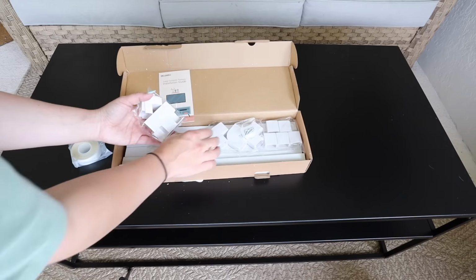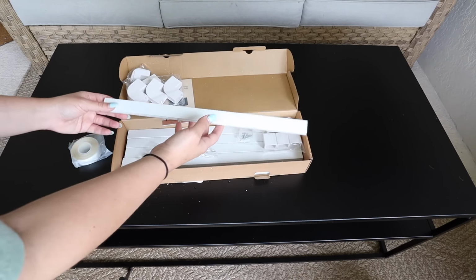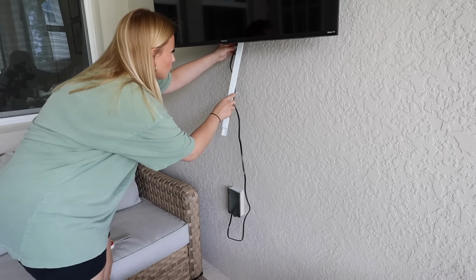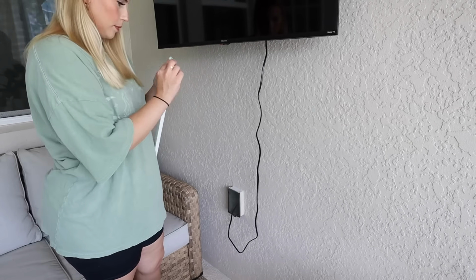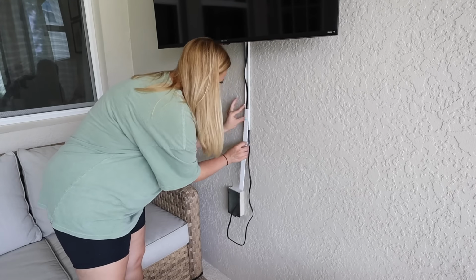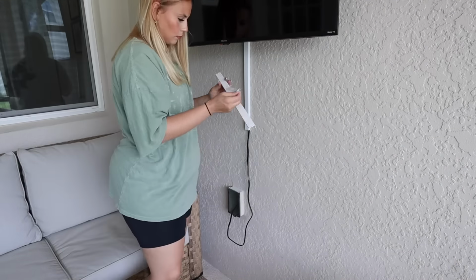Now, if I'm anything, it's that I'm definitely extra, and I just hate the way that hanging cords look. I also don't like these cord hiders, but I can't fish the cord through the wall, so this is my next best bet. I got this set off of Amazon, and it came with so many supplies. You could probably hide every single cord in your house with this one $20 kit that I found on Amazon.